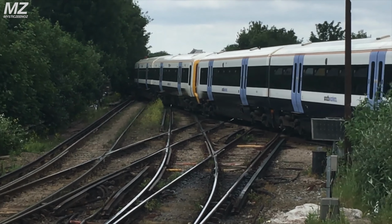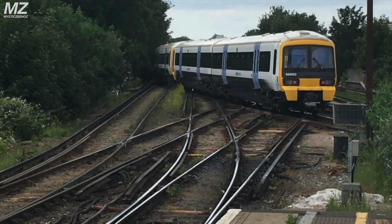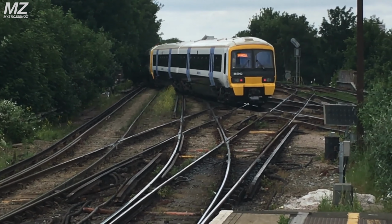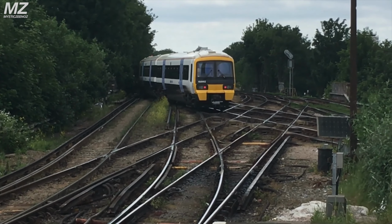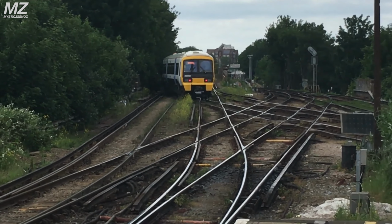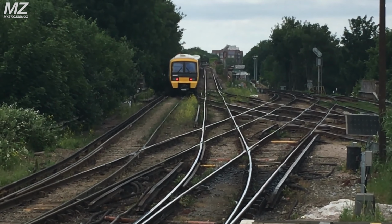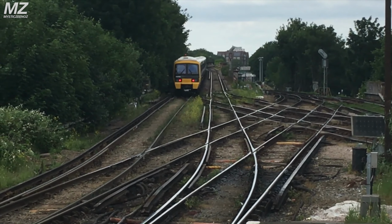The Class 395 Javelin, found on high-speed 1 services, will run along the Medway Valley Line and Chatham Mainline, in addition to the HS1 line, if the route is connected to the Southeastern high-speed route. The Class 395 could easily be layered on from that route, including both 395-012 or the Trainbow and 395-025 with the black Medway livery.